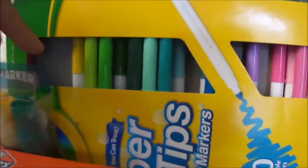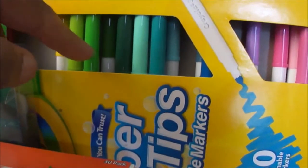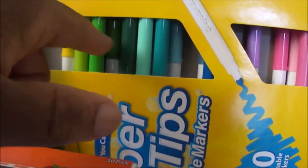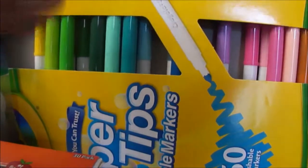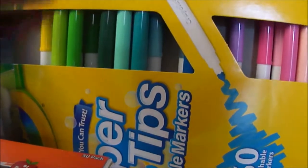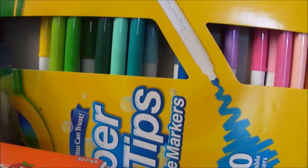Now there are some missing, because there's a range of colors in each one of these colors. You see green, there's probably about 4 or 5 different shades of green. So what I did was went through and took out that many. So there's probably 20 missing. That's what's in the supplies. It's community supplies. They have lasted.